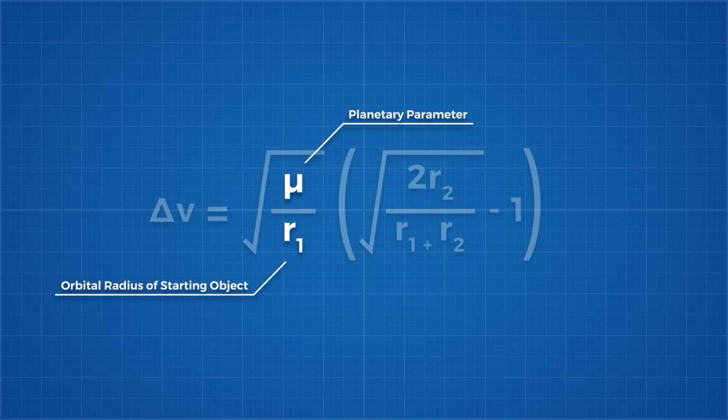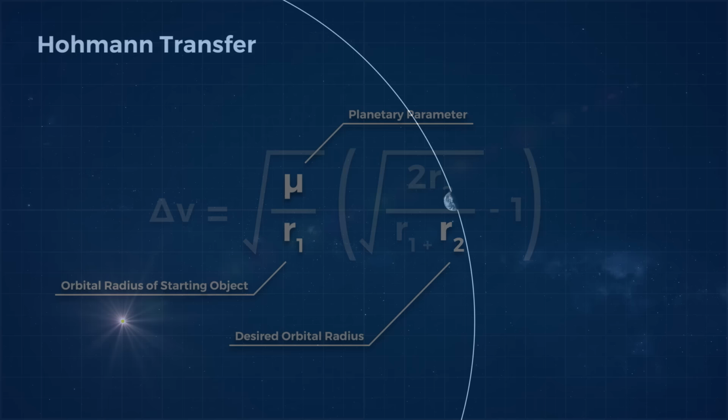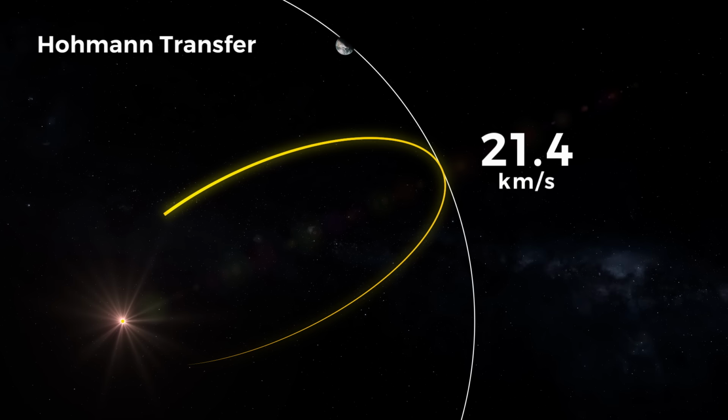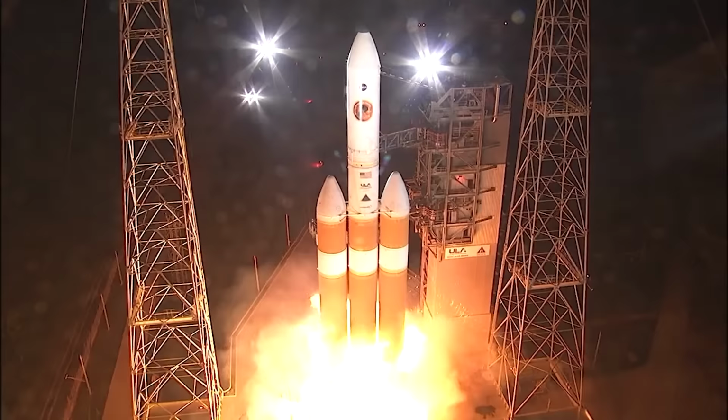R1 is the orbital radius we are starting from, in this case Earth's distance from the Sun at around 150 million kilometers, and R2 is the desired perihelion or aphelion. If we calculate the delta V required to reach the Parker Solar Probe's closest approach of 6.2 million kilometers, this would require a delta V of 21.4 kilometers per second, over 8.5 times greater than the delta V required to reach Venus. That's an incredibly high delta V, one beyond the capabilities of any rocket ever made.